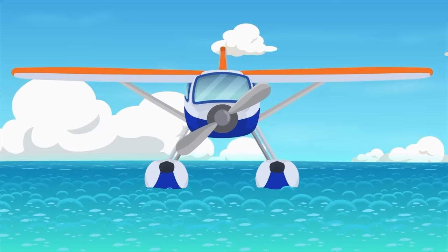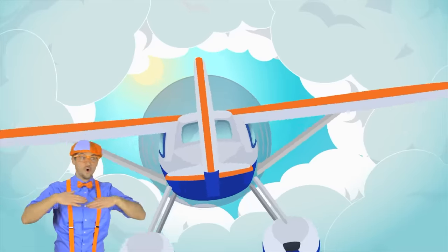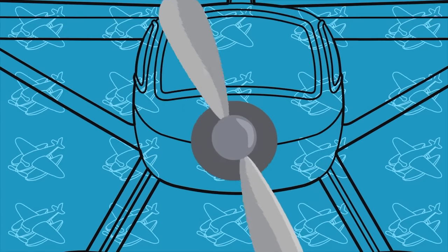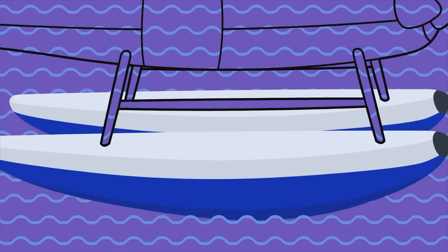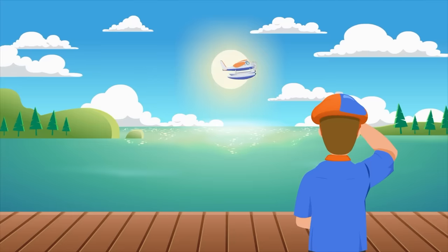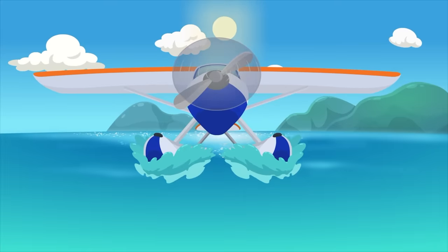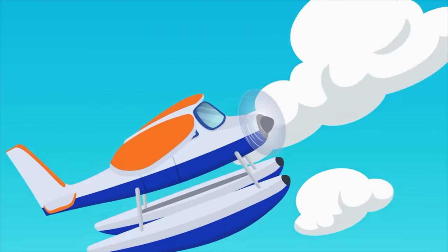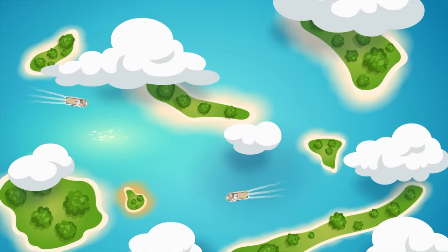It can float on water and fly in the sky. It's a seaplane, out on the ocean in the clouds so high. It's a seaplane. It's a little airplane with propellers and wings. And afloat on the bottom so on water it doesn't sink. Whoa, seaplane flying all around. Seaplane landing on water and the ground. It flies to the places other planes can't reach, like tiny little islands way far out to sea.